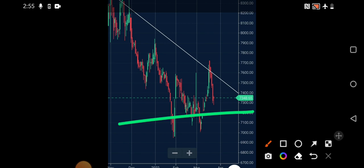All right, so the levels are very much clear. If it breaks that 7,700 in the upside direction, then 8,000 plus can also be seen. A little bit of quick movement may happen at any point of time, so stay attentive. If you are getting it at any level around 7,200 or 7,300, it is going to be a best buy. And if you're already holding it, you can average it out. So these are the possible zones.